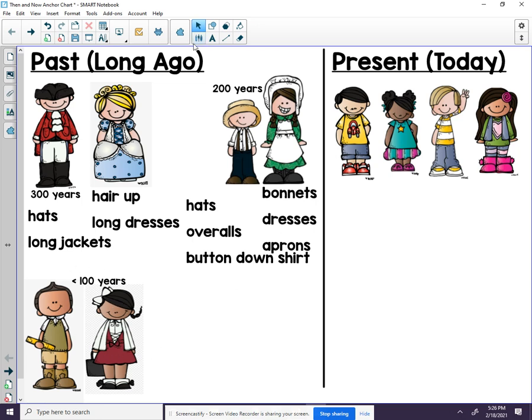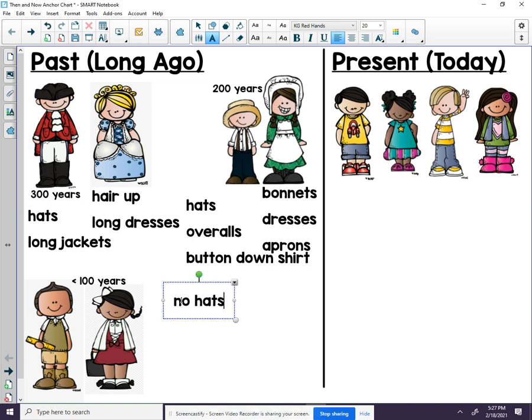Less than 100 years ago, for boys, they didn't always have to wear hats anymore. They could still wear hats, but we can see that they didn't have to wear hats here. The colors of their clothing were pretty neutral, meaning browns, nothing too bright in color. And it was pretty typical for boys to be wearing sweaters.